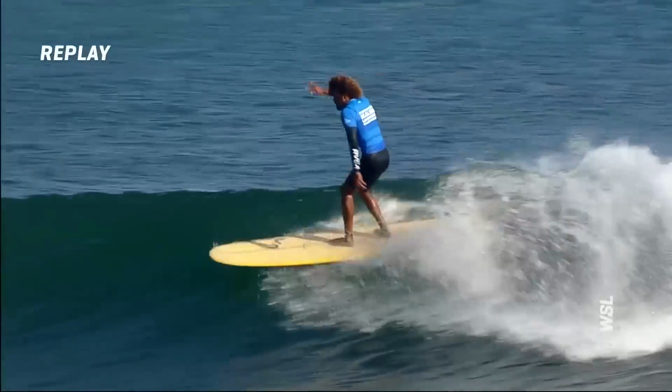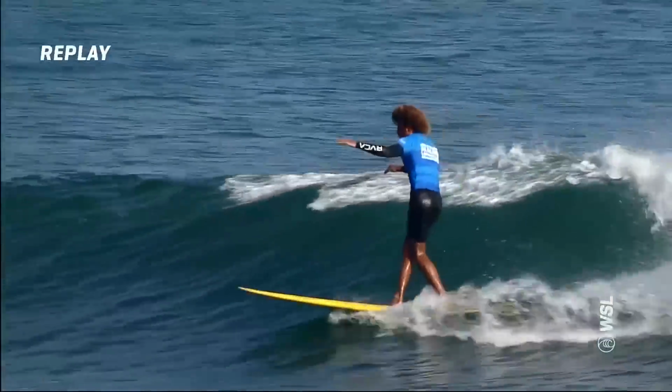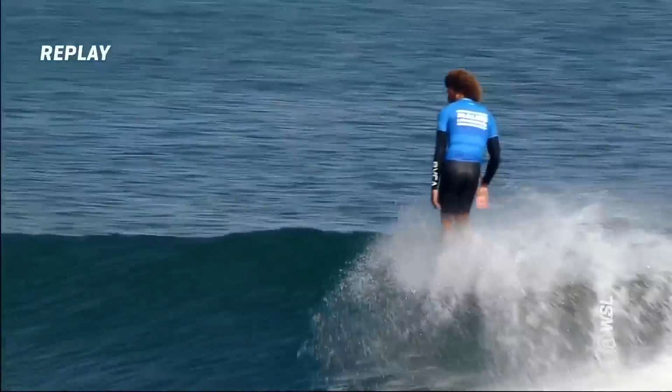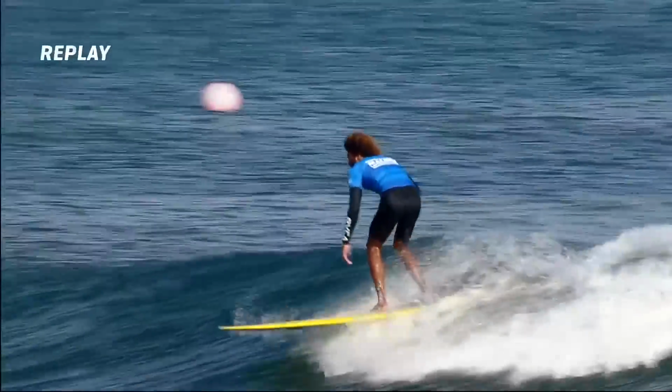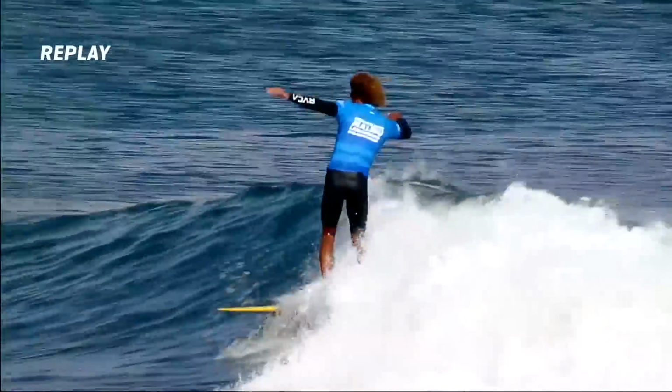Now, beautiful. 3 nose rides in the outside section. Nothing overly critical. A little shuffle back into a nice rail carve. Rides high, gets that 10. You'll notice these surfers staying high on the wave, and as they drop, a little bit of speed there, stepping back into a nice little drop knee setup turn.